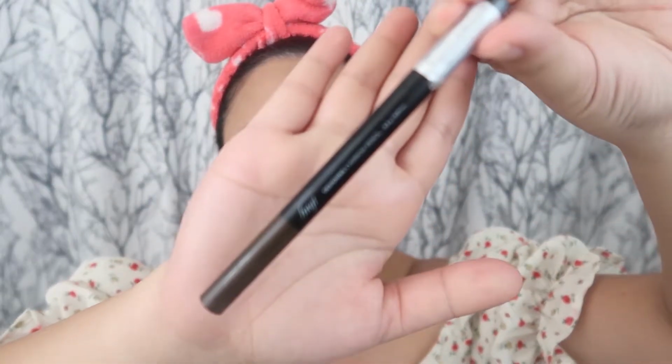Next would be my brows. What I use every day, I have 2 colors for this. This is from FMGT Designing Eyebrow Pencil. I actually buy this at, I don't know why I keep on forgetting, this Korean store that is very popular in the Philippines.